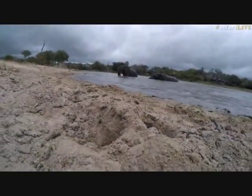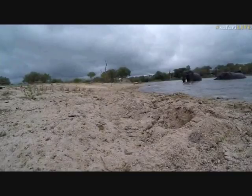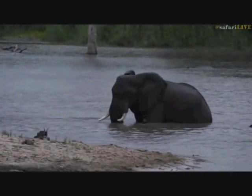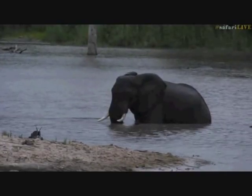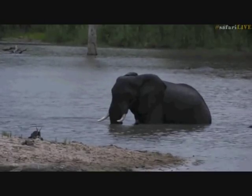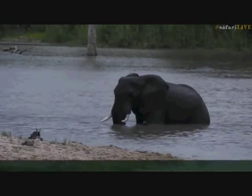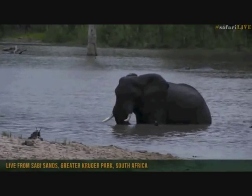Sherry, you say you're coming to the Sabi Sands next June. Well, it'll be wonderful if you can come and see us, Sherry. And I'm sure you can't wait. The Sabi Sands is the part of South Africa we're in, everybody. And it really is a magnificent piece of land that we find ourselves most privileged to call home.